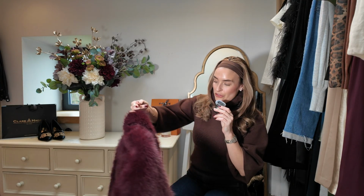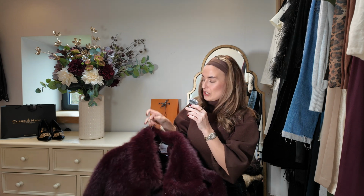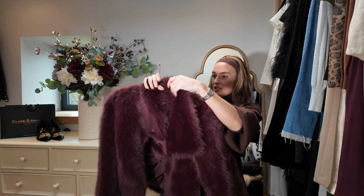So Glamify is a great place to shop for faux fur coats that are quite reasonably priced. I think they're about £60 to £70, but you can get them cheaper. It just depends on what style. So this one is a gorgeous burgundy one. I really, really like it.